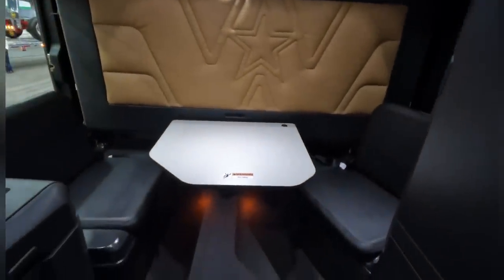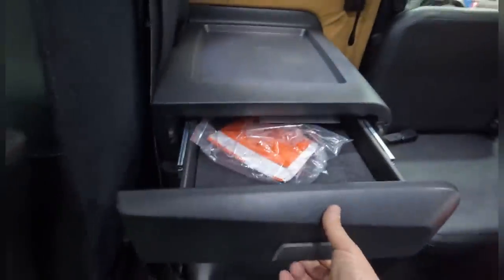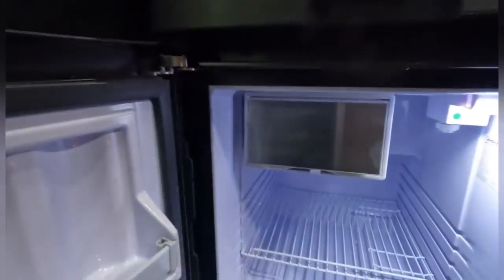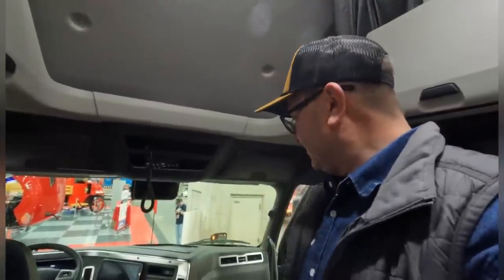What do you got down here? More storage. This is probably, I can't figure out how to open that. And you got a table set up. Kitchen table. You want to do paperwork, office stuff. Got a slide out drawer. You got an ice box and refrigerator here. This is pretty great. And then you got a fold down bunk. Pretty simple. You know, if you're gonna drive over the road in a new style truck, Western Star. Western Star's always had a good name.